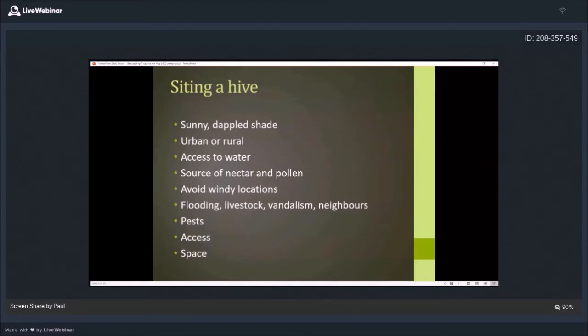Pests: I know that in some places, woodpeckers can be a problem, and squirrels can break into hives. I've heard of badgers, but certainly not in urban areas. I don't think it's much of a problem, but I've found the odd mouse in a hive, just mainly wanting to overwinter, but certainly causing a bit of a problem. And then access, making sure you've got some point of access to be able to get in and out to manage your hives.